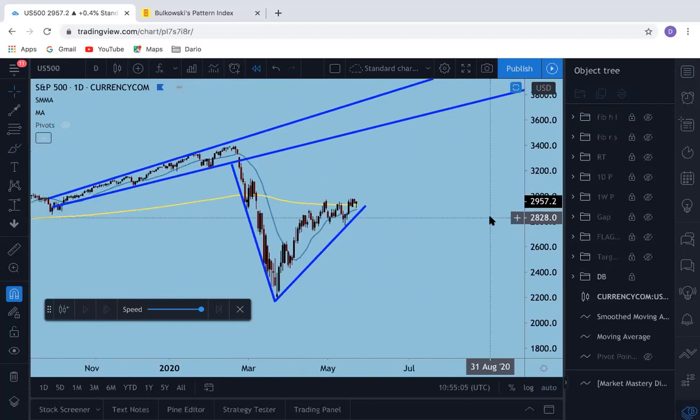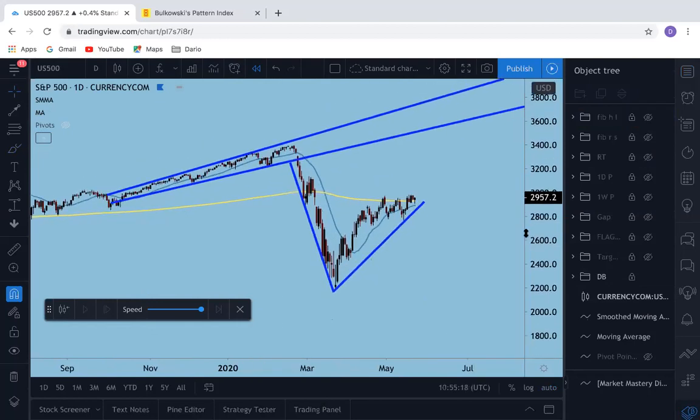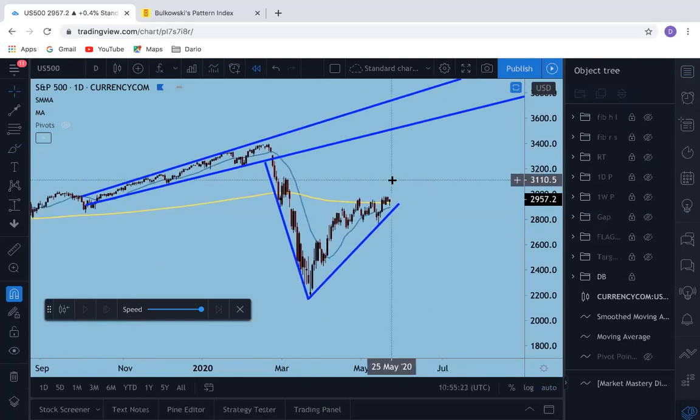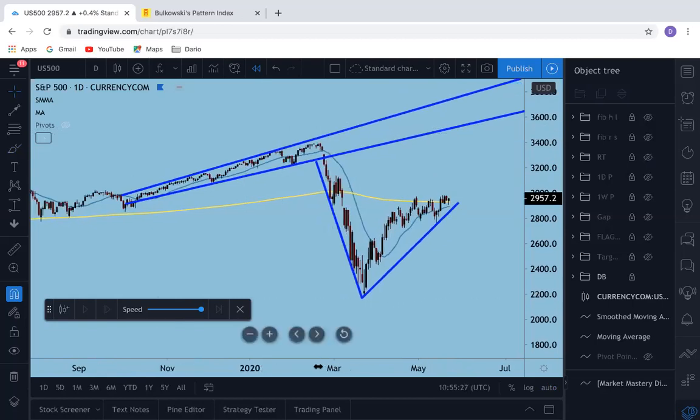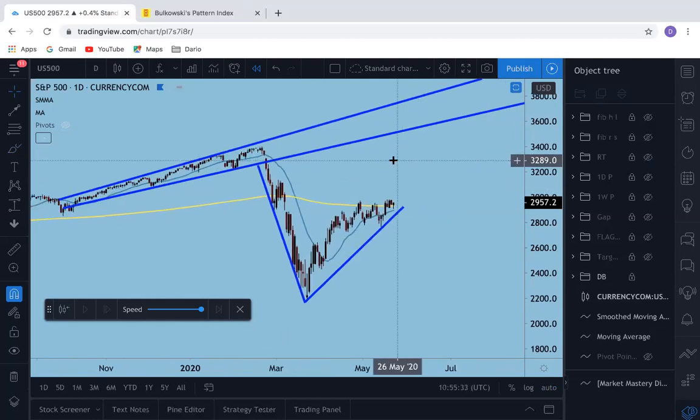Now I had a chat with the guy who actually created the book on chart patterns, and I emailed him about these patterns. I said, are you seeing them? What do you think of all this? And he said to me that this is like the best chance and one of the only times we're ever going to see this pattern. It's very rare and it only forms on the weekly or the daily. And he said that this is still viable, even though the trading range is going upwards. It's just harder to find a take profit target.